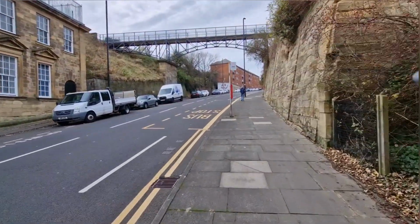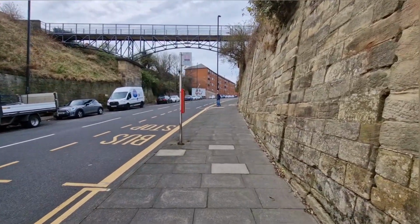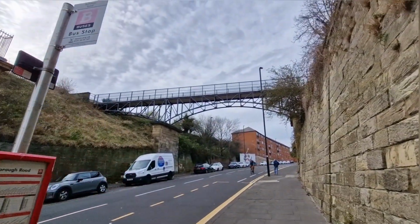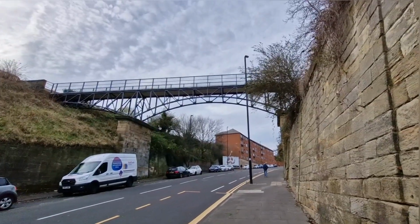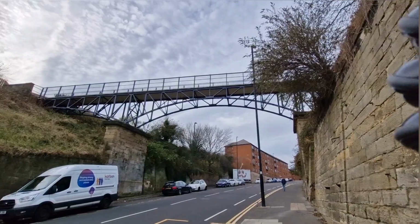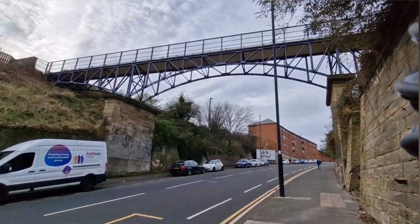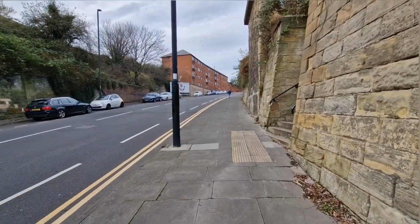Anyway, while I'm here, I'll show you this other little point of interest. Right, you see this bridge here? This has been here for years, and just like the ferry landing, it's been left unmaintained for many years, and there's plans on actually taking the bridge down, which is a shame because it's part of North Shields.